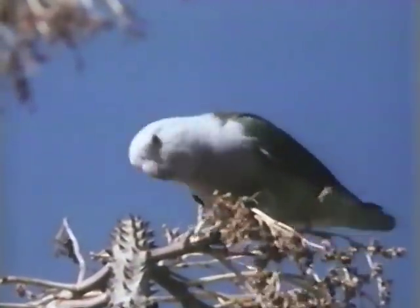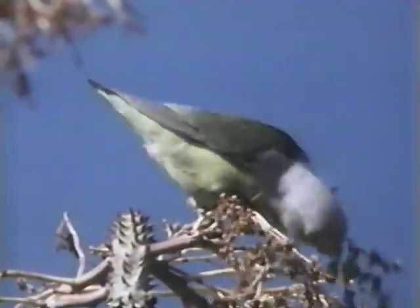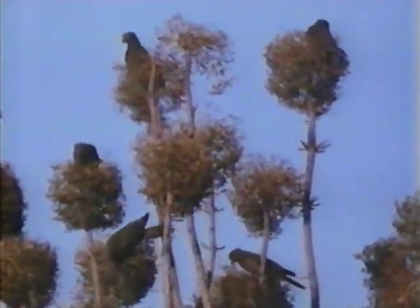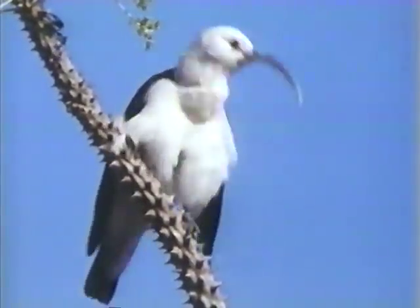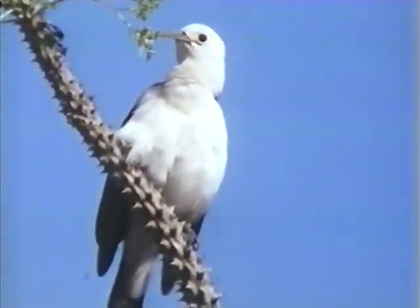Gray-headed lovebirds, known only here in Madagascar, are of African origin. Black parrots, also Madagascan, but with Asian origins. Sickle-billed vanga. The vangas are another family that adapted well, developing different shaped bills, each one designed for a different way of feeding.